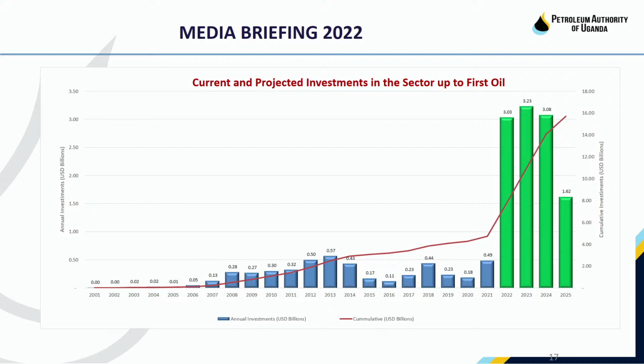Now, following the launch of the projects in April 2021, contracts worth United States dollars $6 billion for over 40 work packages and contracts for the Tilenga and Kingfisher and East African crude oil pipeline projects have been submitted by the licensees to the Petroleum Authority of Uganda for approval before they are awarded. The total budgets approved for all licensees were $180 million from January to December 2020. From January to December 2021, this was $500 million, as I indicated, and this is expected to go to $3 billion for January to December 2022. You will all appreciate that this is a significant growth.